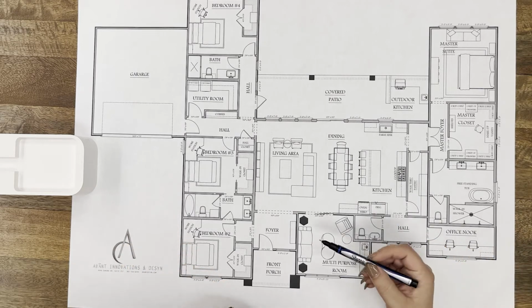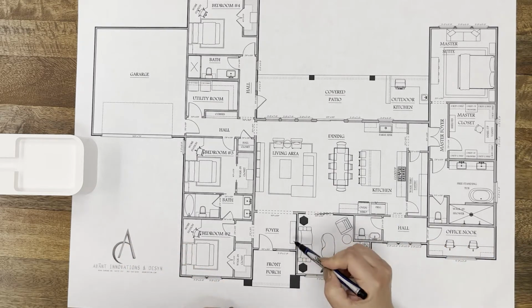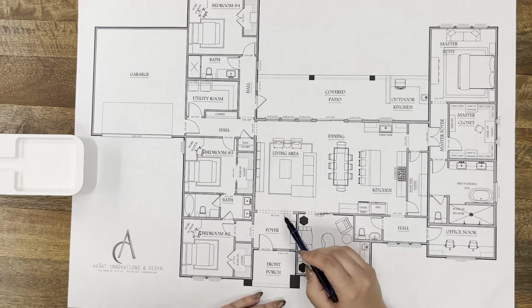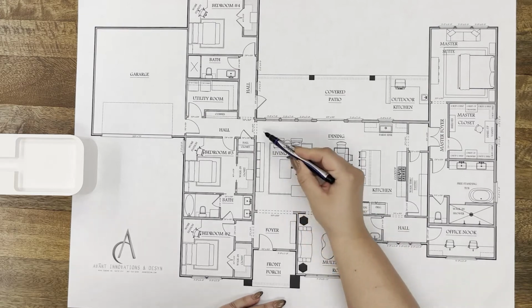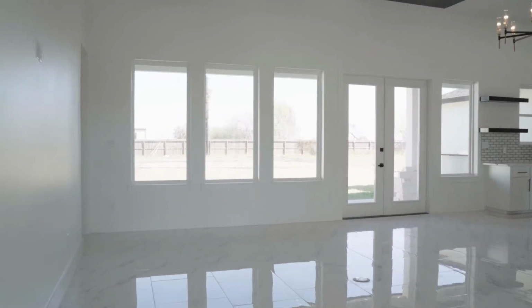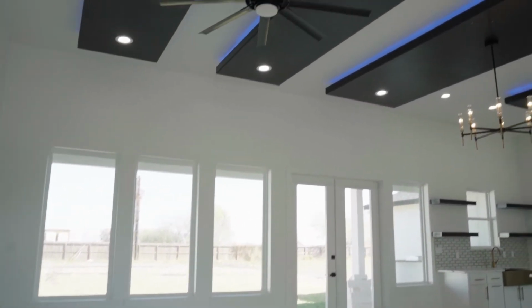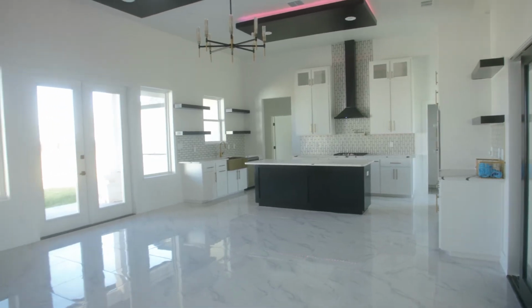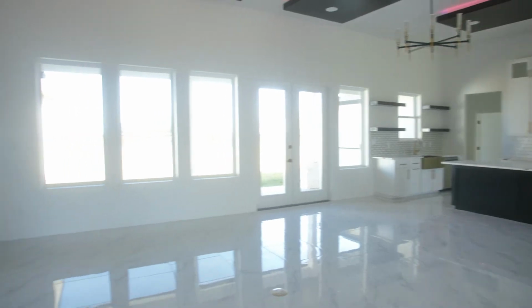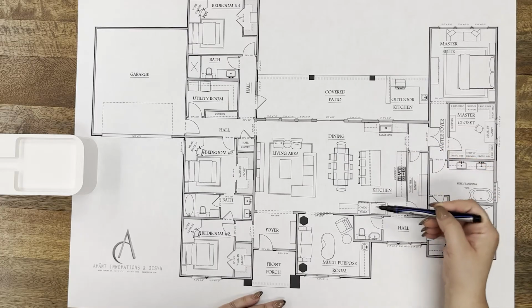So in this one, we come into a good size foyer, and then from the foyer we have a nice big open concept. When I say open concept, it's a really big great room where we have things stacked. It's like that stacked view. We have the living room here in the front, a dining room in between, and then a nice, huge, open U-shaped kitchen.